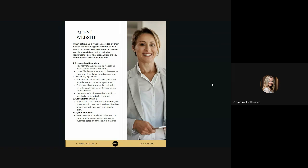You also want to make sure that your agent logo is displayed on your website. Remember, last week we talked about those agent logos and why they were important. It's for your social branding and for brand recognition. So this should be on your agent website. Another thing that should be on your agent website is your About Me page or your bio. And that is a personal introduction. You can share your experience. You can share a story, a few personal details.